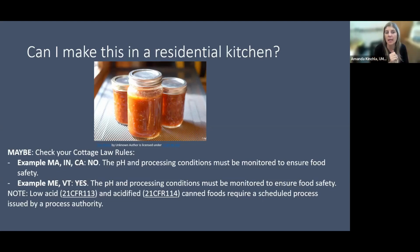So for example, Maine and Vermont do allow acidified shelf-stable foods to be processed in your home, okay? But again, as I mentioned before, if you're dabbling or exploring in the world of value add, understand that different foods have different regulations, and it's driven largely by the food safety risks associated with that. Canning, as you might know, is a tried and true operation, but it has to be done with certain regulations. And so the risk factors within the states drive how this one is used.